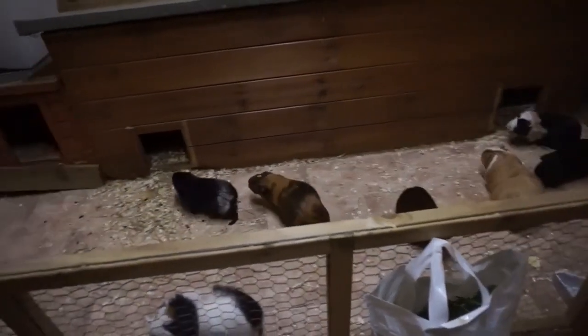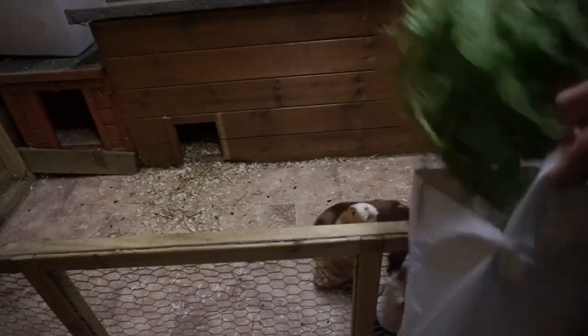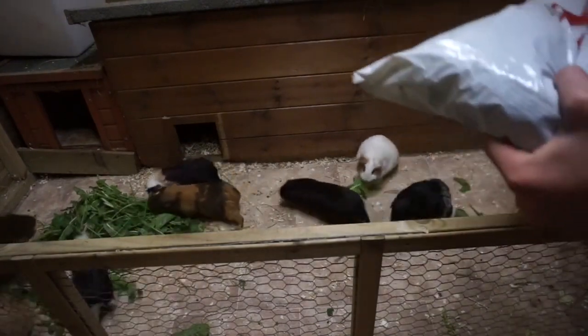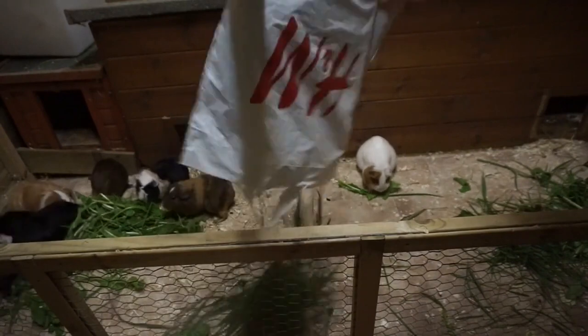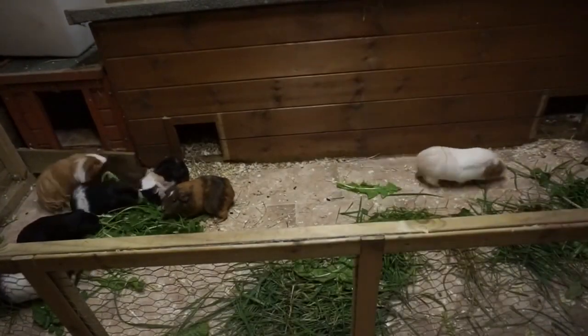Roxy and Tea Cake are always last at the party. So I'm just going to chuck this in, just spread it around. This is by far their favourite food, and probably the best thing they can be eating.